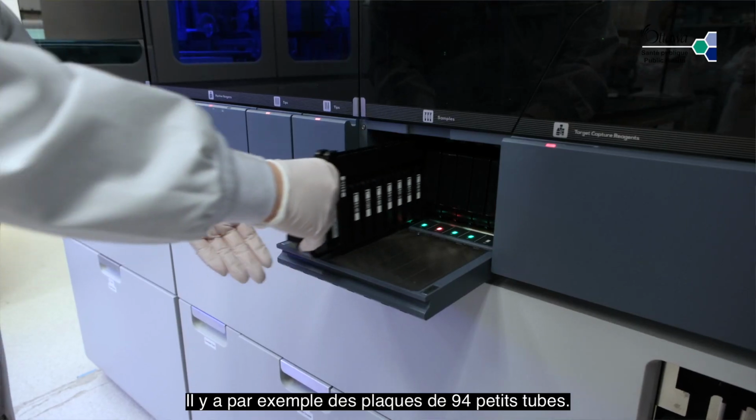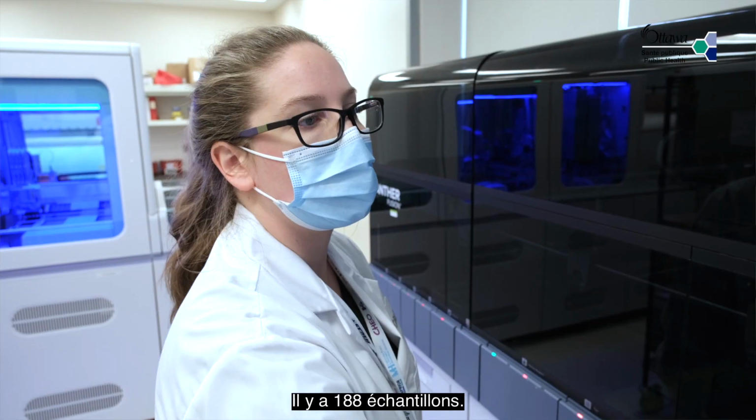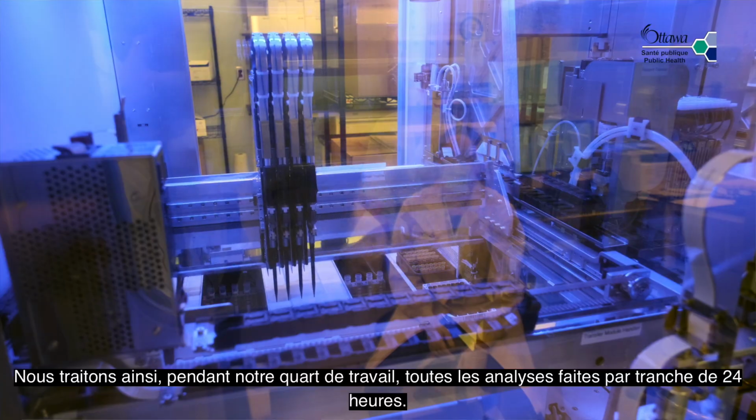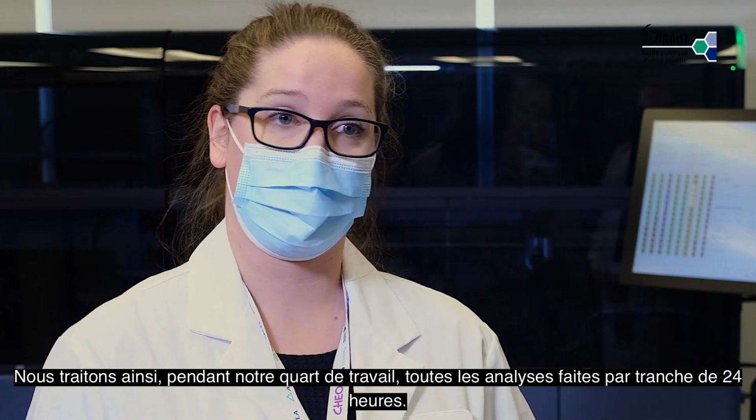So we get a plate of 94 little tubes. We can run 2 at a time, so 188 samples. And typically on a busy day, we get about 6 runs of those in one day shift. And since we're running 24 hours a day, we pretty much just go through that cycle.